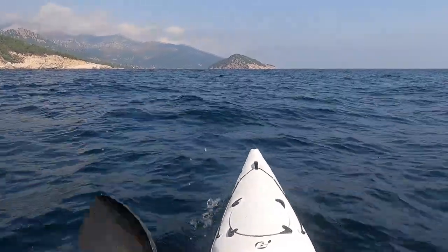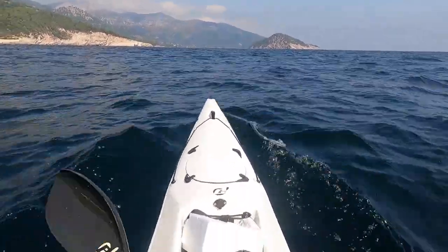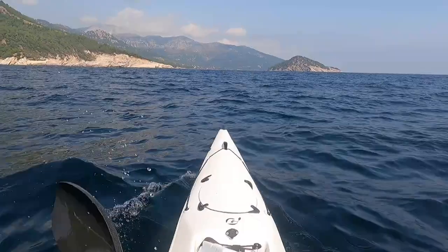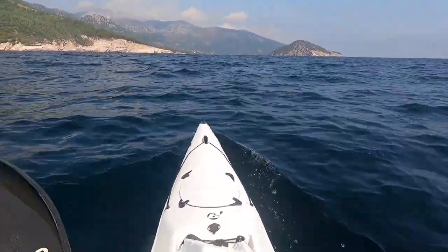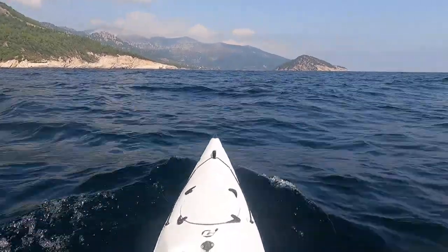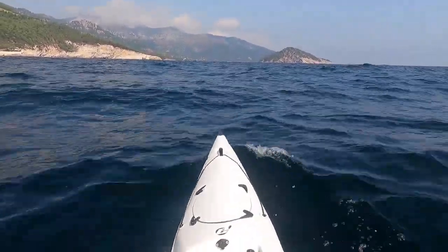So we are at the 30 kilometers mark. And waves are big, but no wind, fortunately. And I'm kind of tired. And this is the island that I see in front of me. And if there is a deserted beach, I would go for a rest. Because now I need it, that's for sure. Before the final.